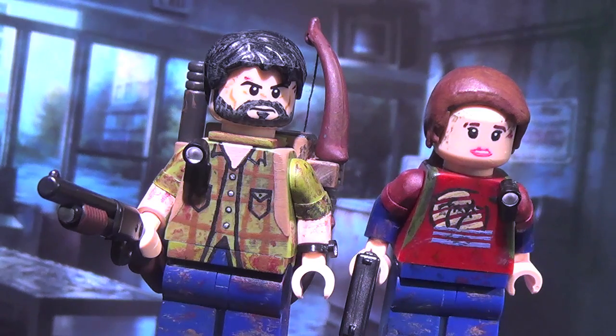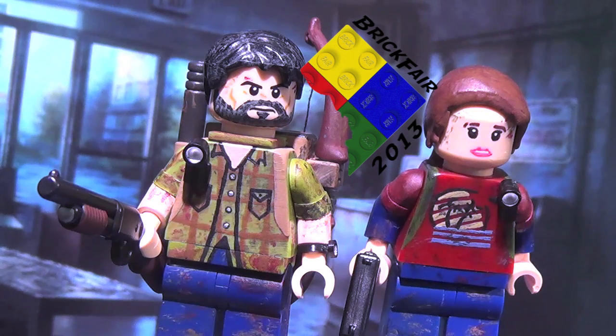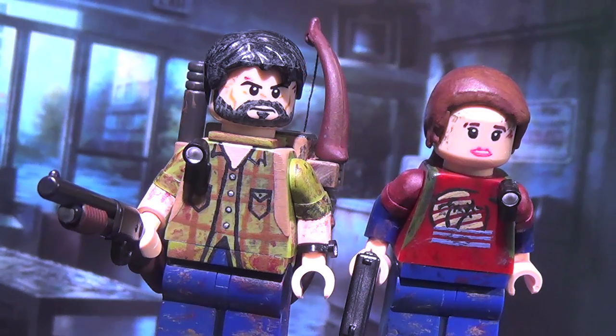So here they are, but before I go over these two awesome minifigures, I just wanted to mention, by the time this video has gone up, I'm actually not here. I left for Virginia, for Brick Fair Virginia 2013. Brick Fair Virginia is the largest LEGO convention in the USA, and it takes place every year in Chantilly, Virginia, and I have been going there since 2010, and I'm really looking forward to this year. It's going to be awesome meeting up with all you guys again, and meeting up with all my good friends. It's always a great time.